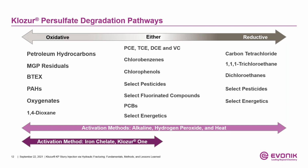But in addition, there are compounds that typically need the reductive pathway that can be treated using something like alkaline hydrogen peroxide or heat activated persulfate. These include carbon tetrachloride, 1,1,1-TCA, and dichloroethanes. Some of these compounds, such as DCAs, do have a weak oxidative pathway, but it's usually more effective to treat them in the field using a reductive pathway.